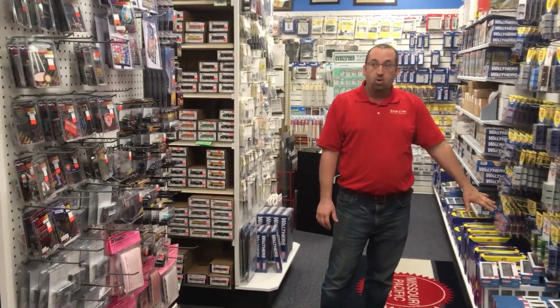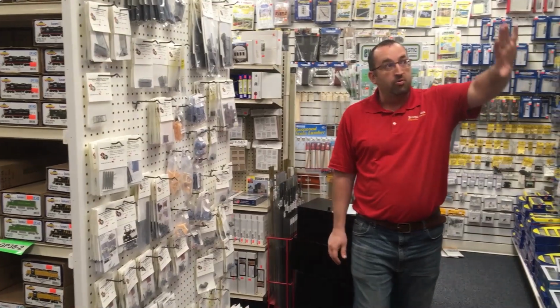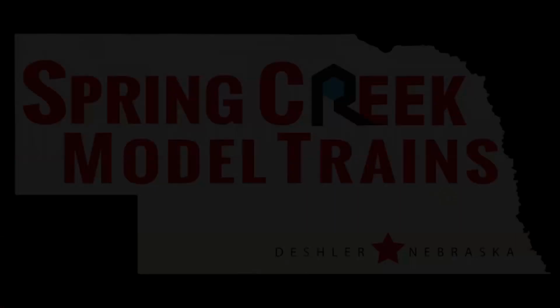Down below, we got coal cars, right? Miller Engineering, animated signs. We got chassis, right? Chassis back in the corner. We got more Walthers detail kits.